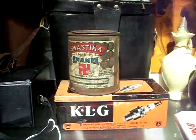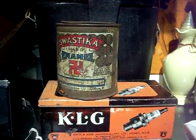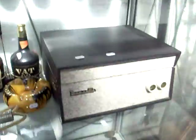It's pretty cool, a swastika hard enamel paint tin made in London. There you go, great bit. Harold Holt 007 record over the back there, pretty cool. Some advertising ashtrays, little record player, old baseball gloves, pretty cool. Sprayers and extinguishers, walking sticks, fighting sticks.